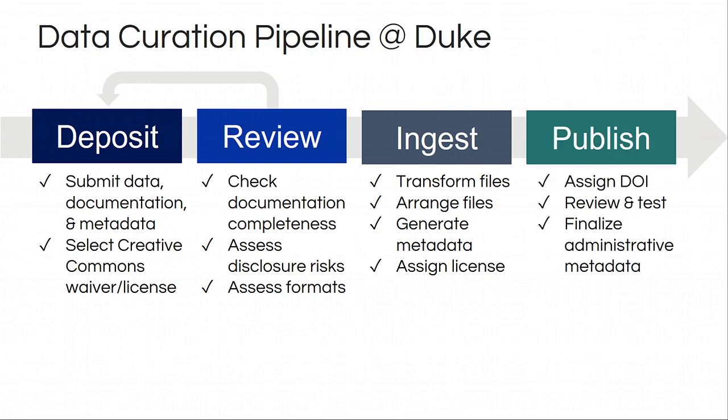The final step, prior to publishing the data, we do assign DOIs to all data sets to help meet that goal of making them persistently findable and easily accessible online. We also include that DOI within a standard data citation that we generate for all data sets. Before publishing, we also do some reviewing and testing to make sure everything looks good. We do ingest some administrative documentation that tracks our curation procedures on the back end for provenance and preservation purposes. And then finally, the data are published and made publicly accessible within our repository.